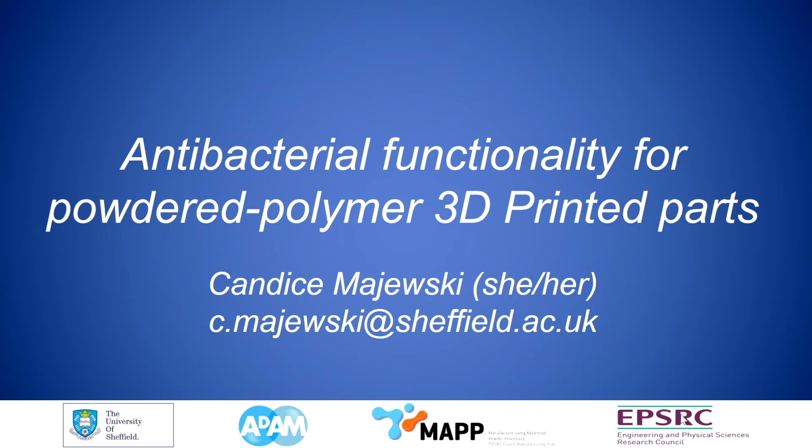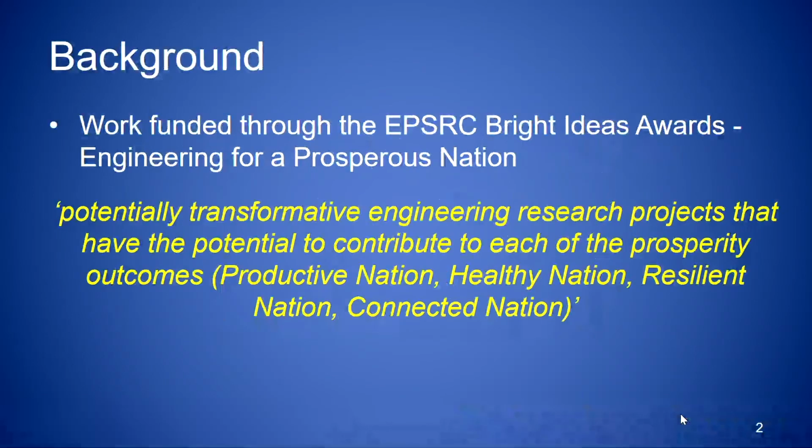And for today's talk, I'm going to talk to you a little bit about some of the work we've been doing on introducing antibacterial capabilities into some of our 3D printed parts. So the background to this specific work was funded through the EPSRC Bright Ideas Awards. In this case, they were asking for potentially transformative projects that had the potential to contribute to some of their stated outcomes, which I've listed there.